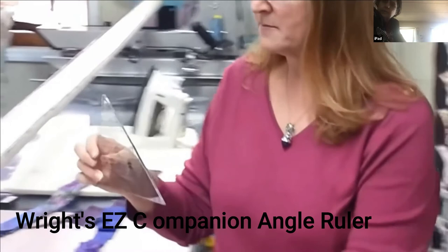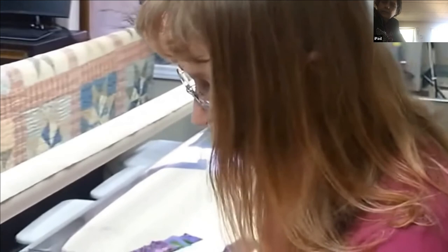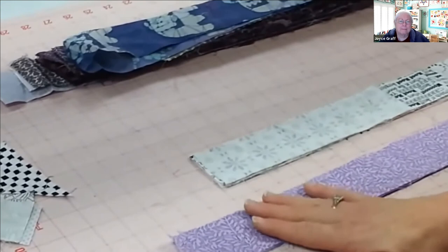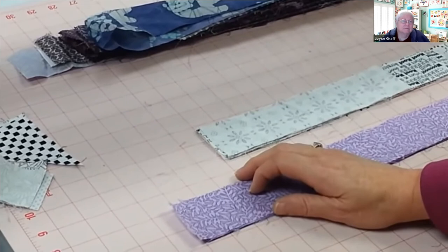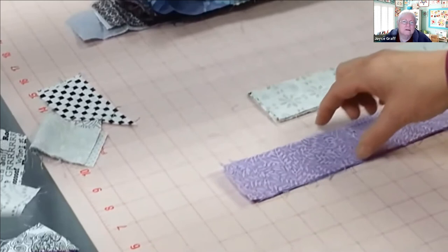Let's start with the companion angle ruler because it's going to be the big triangle at the bottom of our flying goose unit. These are quarter-square triangles on the long side, the hypotenuse. So what we're going to do is take some 2-inch strips, because these will work with the unit in our mystery quilt, Easy Street. The flying geese units measure 2 inches by 3.5 inches before they are sewn in the quilt, so that's why we are starting with 2-inch strips.